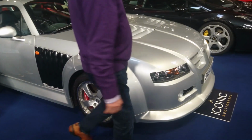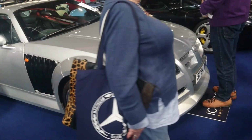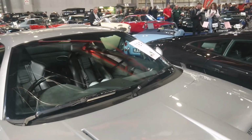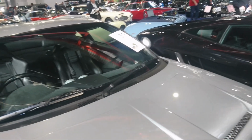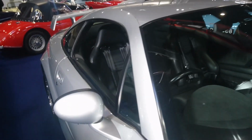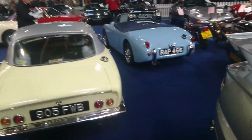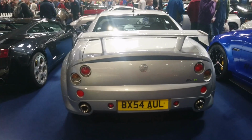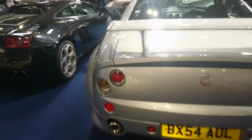Ooh, an MG XPower SV-R with MG Rover fleet plates on it. This is a 2004. What's the estimate? 55 to £65,000. There's actually 3 of these SVs and SV-Rs here at the show. They're not all for sale. In fact, one I know is definitely not for sale. But yeah, this is how much one of these is. The SV-R was a more powerful version. I think about 80 SVs and SV-Rs were made, so they're not very common.